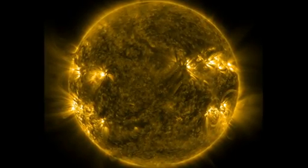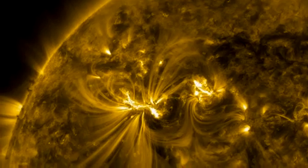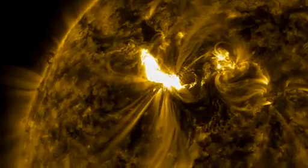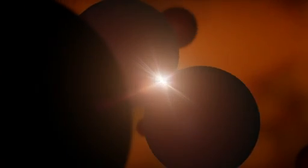The secrets of the sun are hidden in how energy travels up through its layers, out into space. The sun's energy starts in its core, a giant fusion engine where hydrogen atoms are turned into helium atoms. The energy produced there moves up through the convection zone to the sun's surface, the photosphere.